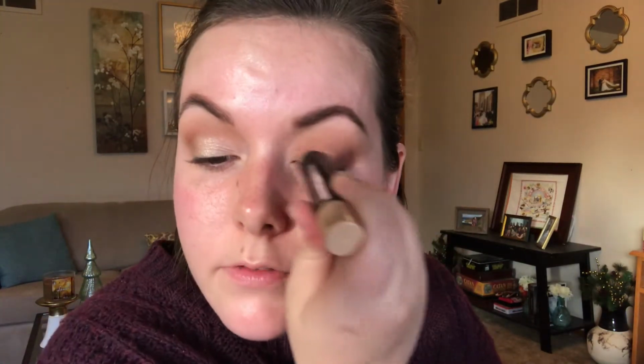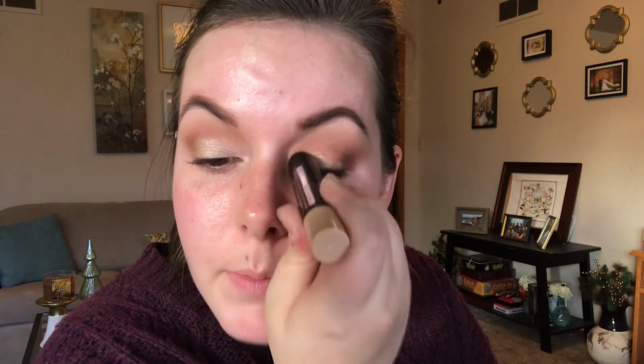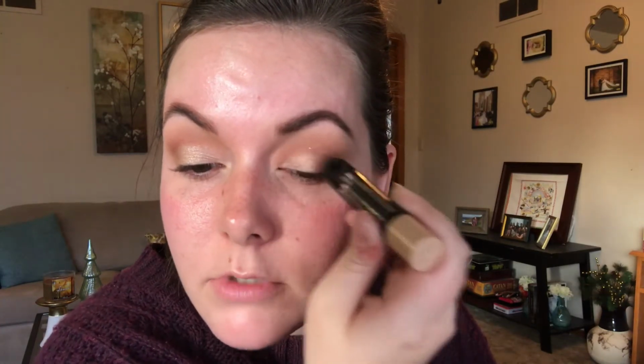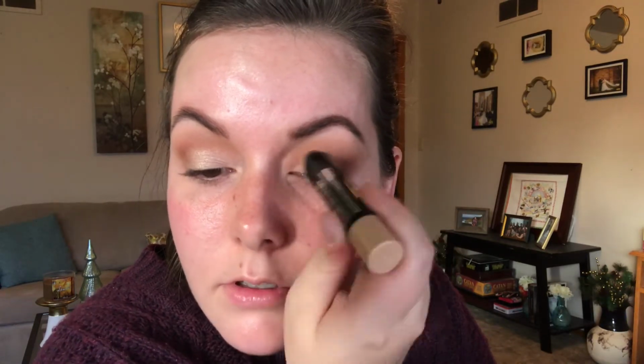Alright, one is done. I don't know if I'm a huge fan of the way that this sits on the eye. The mattes in this palette are definitely better than the shimmers, but for $5 I still think that it's worth picking up because the mattes are really good and they blend really easily, and I think it's really good quality. I am interested in checking out some of the products that they're launching at Target, so if you guys are interested in seeing a video on that, let me know.